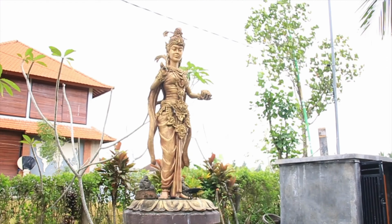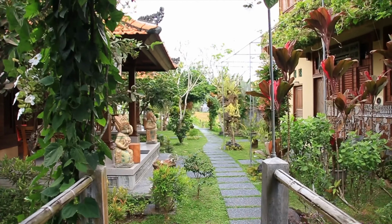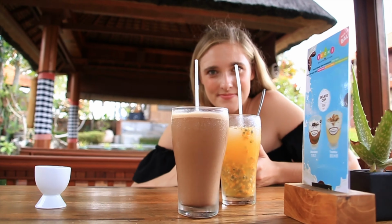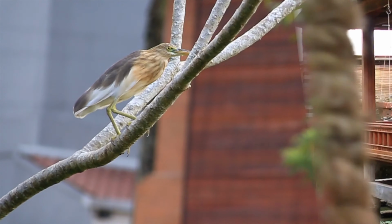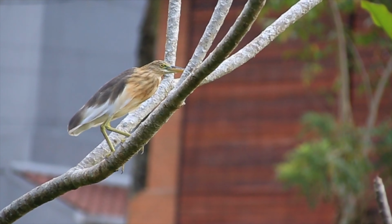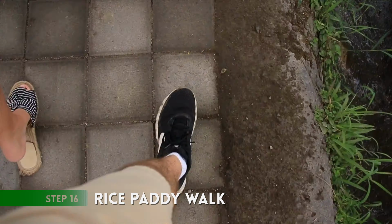But wait, there are no seats. It's probably the first thought, but fight it and head straight through to the back. This is where we enjoyed a delicious, secluded and peaceful meal, even spotting a Javan pond heron for all the ornithologists out there. After your lunch, step 16 is to enjoy that walk that Google Maps has yet to get on Street View.